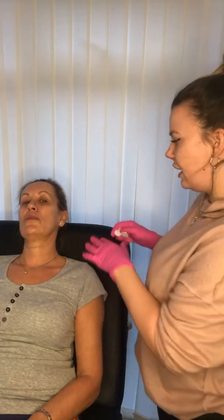So with Profhilo, you have 5 points to each side of the face that you inject. It's quite a prescriptive treatment, so it's quite set, no matter who you are or what you're wanting to achieve, because it's designed to basically give a bit of lift, but it's not a filler. So I'm just going to get some gauze. So I'll do this side first.